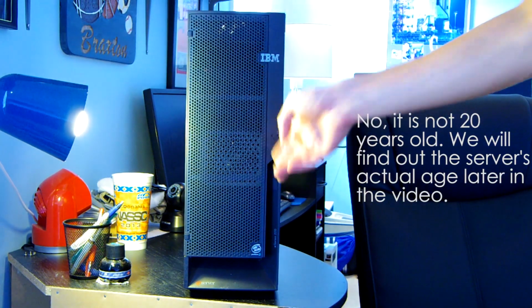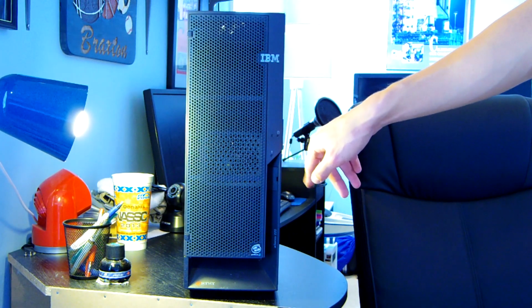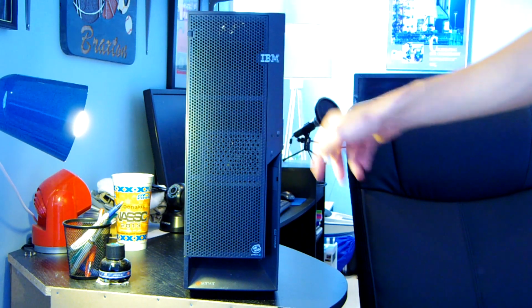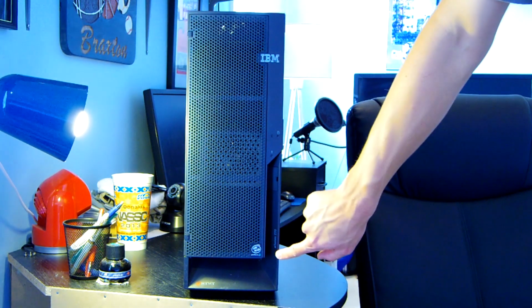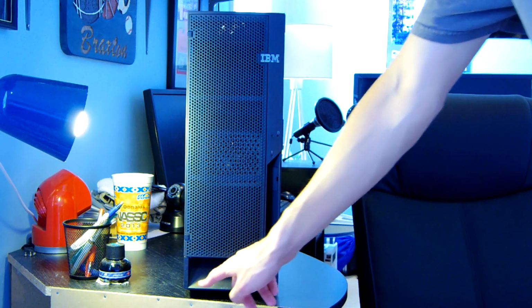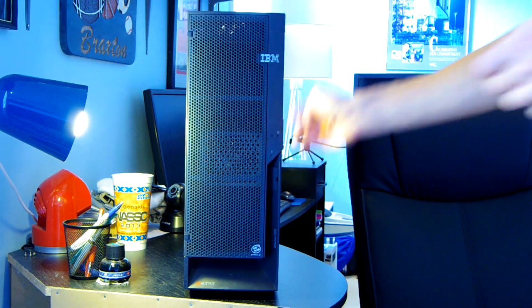Let's go ahead and pop open the grill right here. You can see our IBM logo right here. There are some indication lights. One is an error light, hard drive, power, and then you can see our Intel Pentium III badge. xSeries 220 is labeled right here, and then all the way at the bottom you can see the eServer logo. Let's go ahead and pop it open.